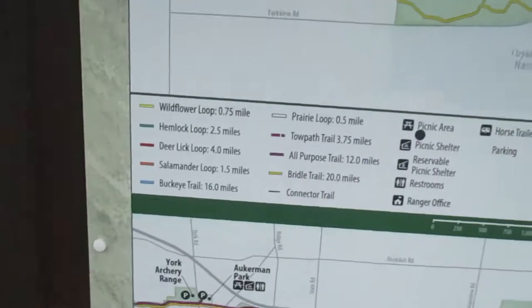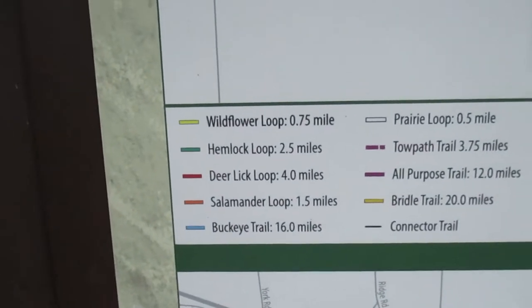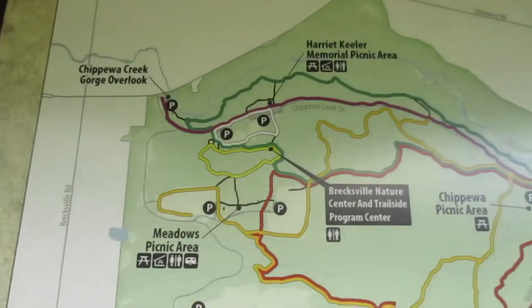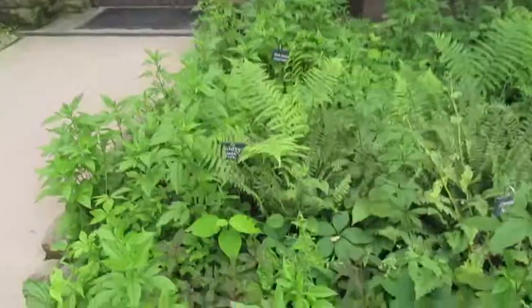We've made it to Brecksville Reservation. Maybe a 10-15 minute drive from where we were at. I'm gonna check the trail map here. The loop that I'm looking for is Hemlock Loop. Not only do they mark their trailheads, but they will mark plants as well. I love it.